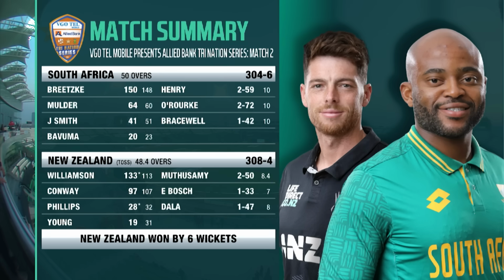For his brilliant not out 133, Kane Williamson won himself the Player of the Match award, and that wrapped up Game 2 of the Tri-Nation Series in Lahore. New Zealand won their second outing by 6 wickets against South Africa.